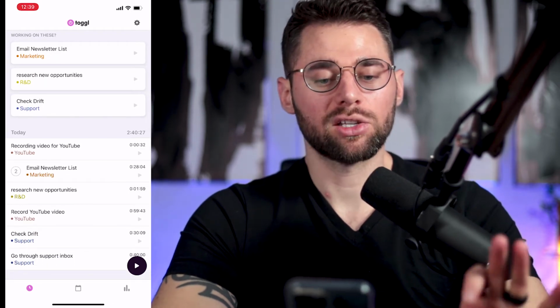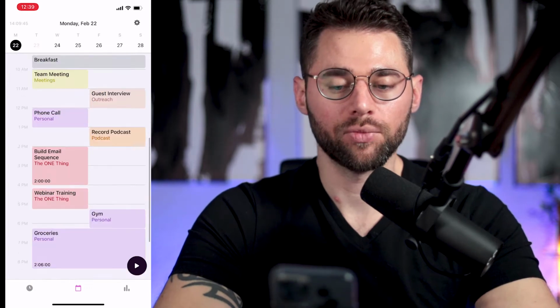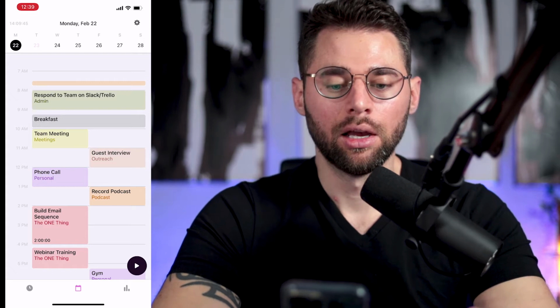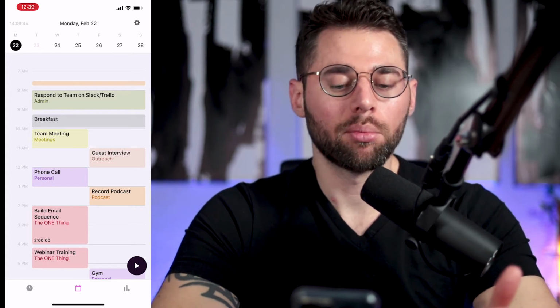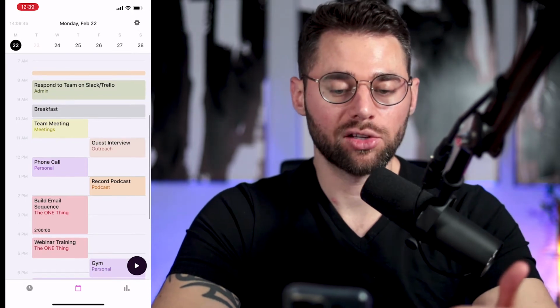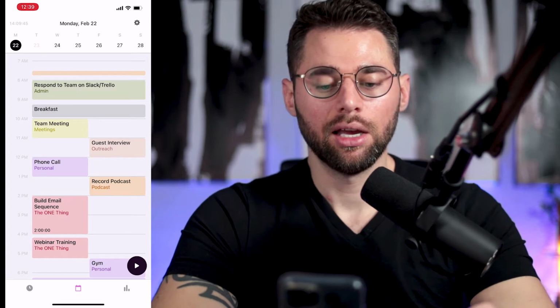what I really like, and this is where it's going to be really effective for you, is if you go into this middle button here, which is your calendar view. So this was my actual day yesterday. What you can see is an actual hour by hour breakdown of how long things took, and then the labels therein, right? So you can see responded team on Slack and Trello, had breakfast, team meeting, guest interview.